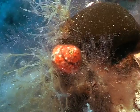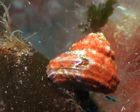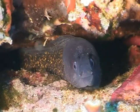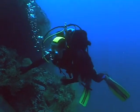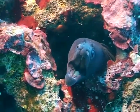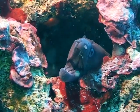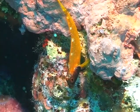On closer inspection, we notice a turban shell, but also a moray getting ready for a night of hunting. It warns the diver that this hole is taken by flashing its teeth. Further on, we spot a yellow triple fin.